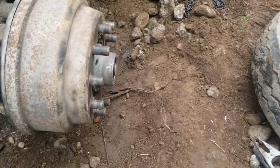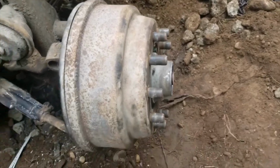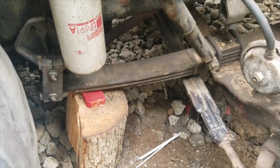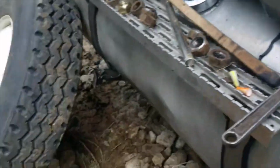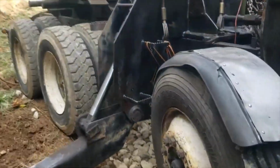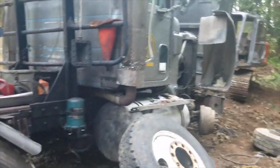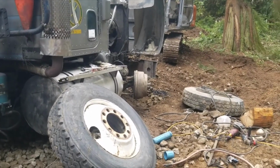Get my tire on there. Here's the rest of those lug nuts of the wire wheel. Or well, probably not a wire wheel, just the little brush. And then see if I can get this thing backed around. So the problem is, oh, I showed this before. I said, I'm tired. This is hard work.